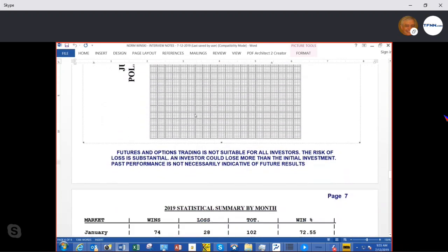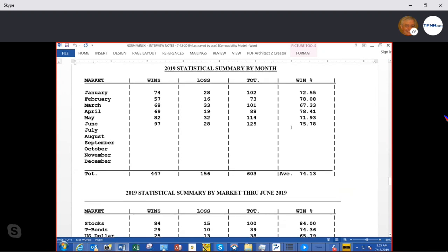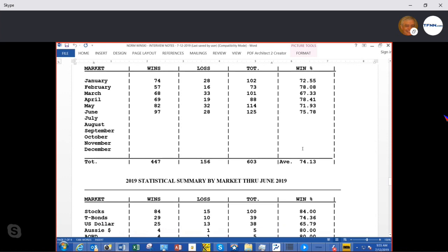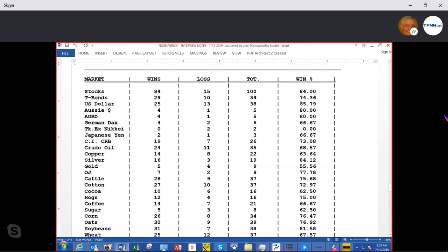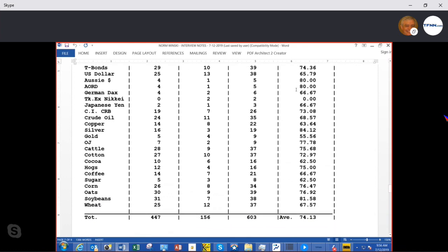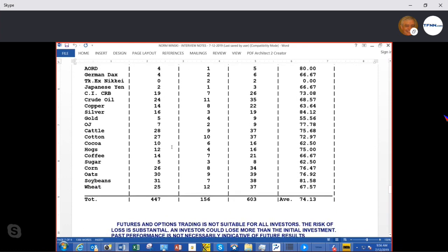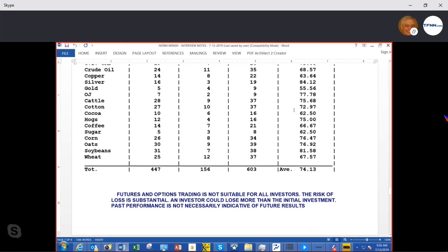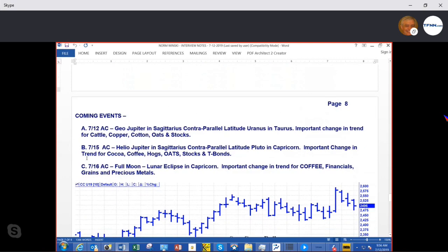So now we're going to show you some real numbers. Since it's 6 months into the year, I thought I could show you how these signals are doing for the first 6 months of the year. I've been averaging 74%. There's all the markets, 84% on the stocks. There's another 84 there for silver and 75 and so forth. So I think we're kind of short on time. We want to look ahead.